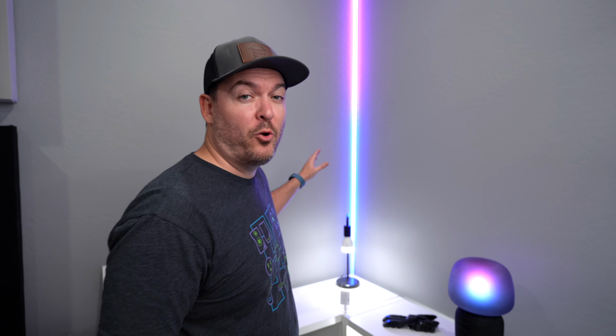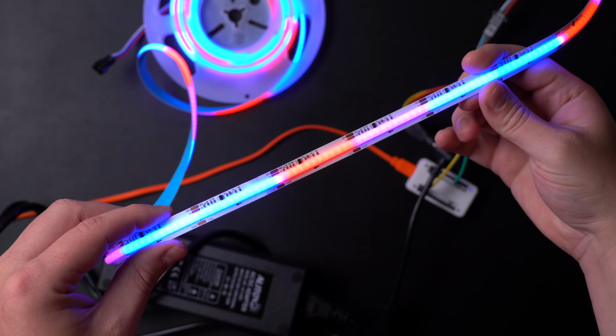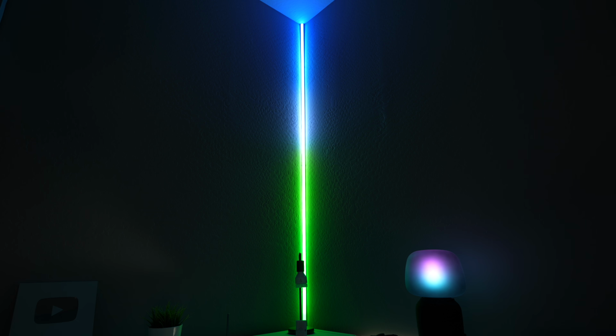Another smart home device that's worth buying are these light strips in the corner from BTF Lighting. Seriously, these are the most beautiful light strips I've ever laid eyes on. That's because they're COB style and I can't see the individual LEDs. Even up close, look, it blends perfectly. Plus, it can do multiple colors at once, and I could write a love letter about how nice they look.